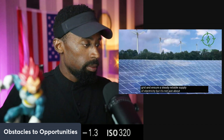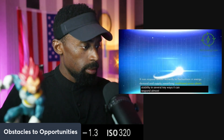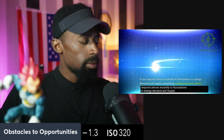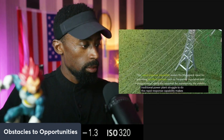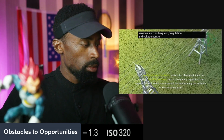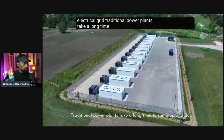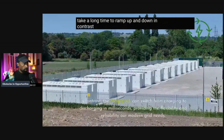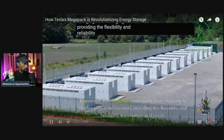But it's not just about size. The Megapack supports grid stability in several key ways. It can respond almost instantly to fluctuations in energy demand and supply, something traditional power plants struggle to do. This rapid response capability makes the Megapack ideal for providing ancillary services such as frequency regulation and voltage control, which are essential for maintaining the stability of the electrical grid. Traditional power plants take a long time to ramp up and down. In contrast, the Megapack can switch from charging to discharging in milliseconds, providing the flexibility and reliability our modern grid needs.